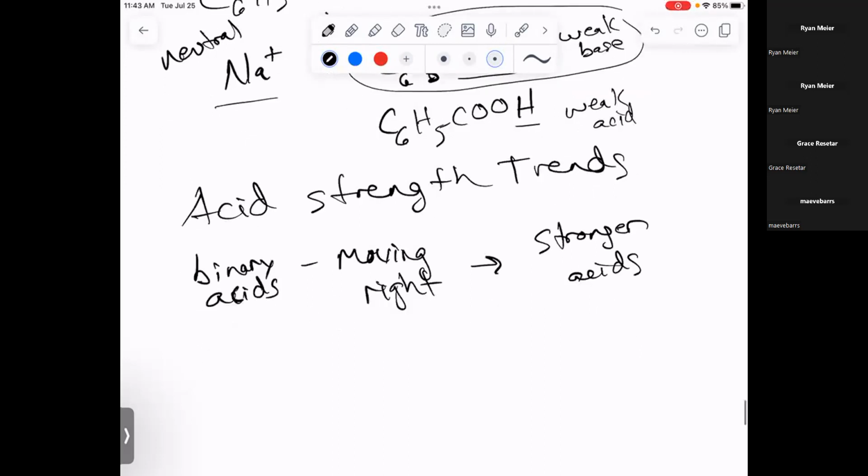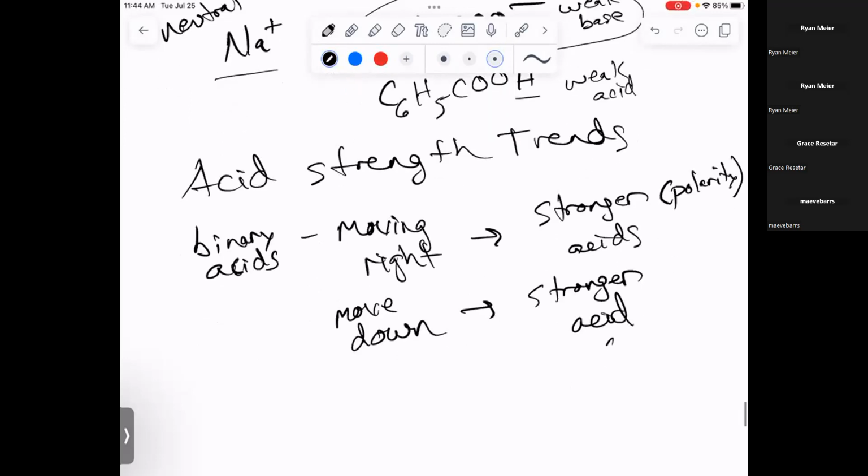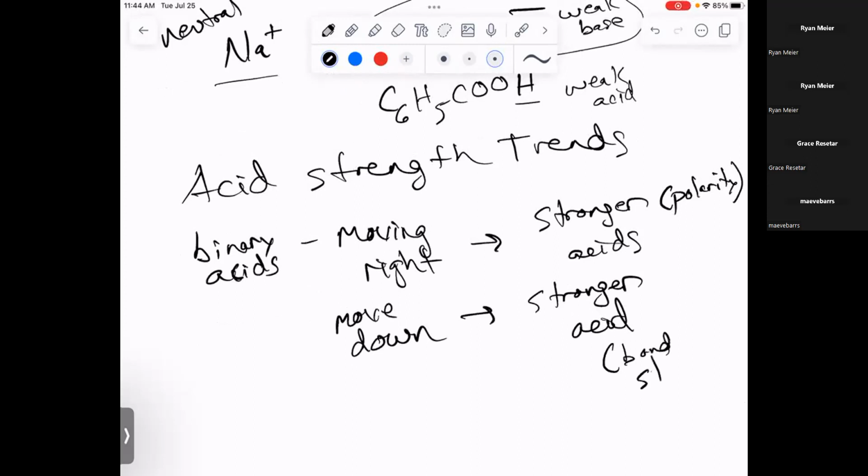Now, that does conflict slightly with if we go up and down. If we're moving down the periodic table, even though things are getting less electronegative and the bond is getting less polar, it actually still makes a stronger acid. So the explanation for this top trend is really polarity. But the explanation for this second trend, moving down the periodic table making things stronger, has to do with bond strength.